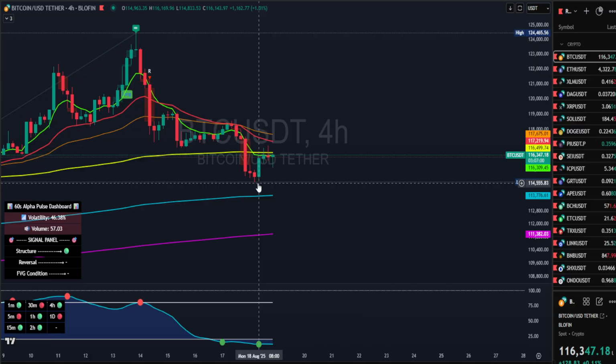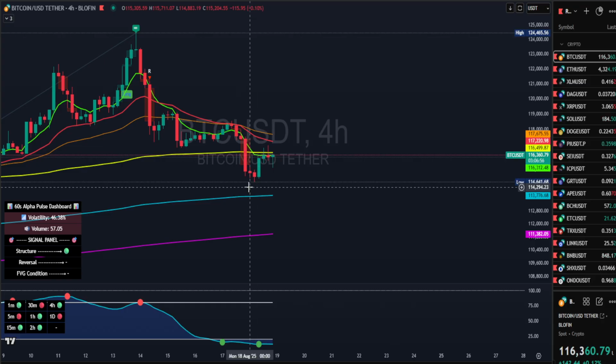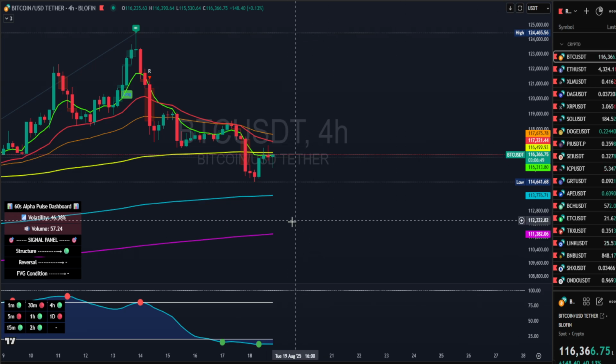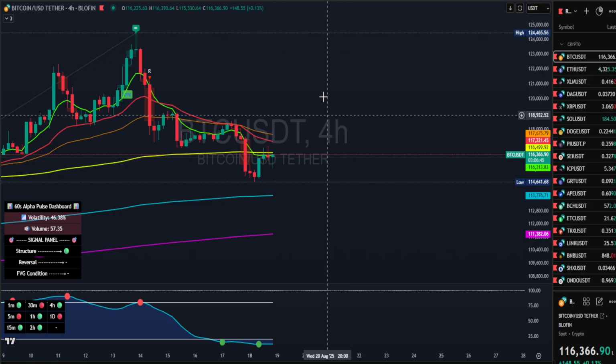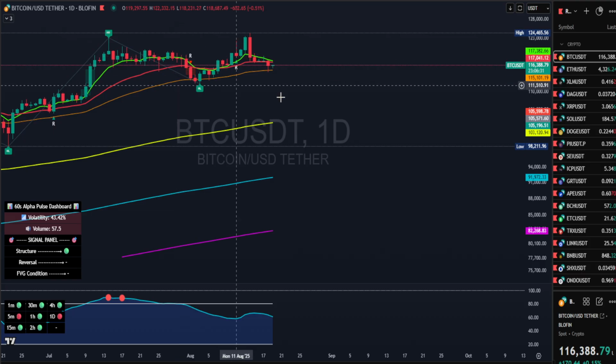So it looks like our drop right there was that 114,000 area. If we were to break down below that, be looking for that blue line, 113,776. And then if that were to break, we would be looking at that pink line of 111,000. So be watching those on the daily. It's done pretty much the same thing that XRP has done as well. It's already down lower than what the XRP was for the daily, so it looks like it is losing dominance.